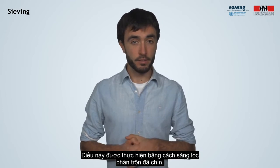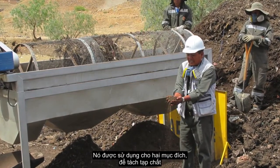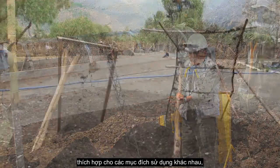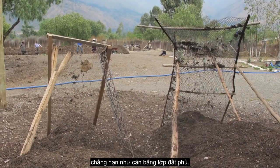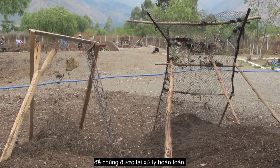This is done by sieving the matured compost. Sieving or screening usually takes place before or after the curing phase. It is used for two purposes: to separate impurities and to produce a range of product grades suitable for various end uses such as soil conditioning, mulching, or others. Often, the organic oversize is fed back into the processing system so that it breaks down fully.